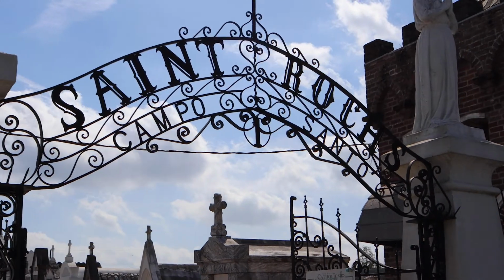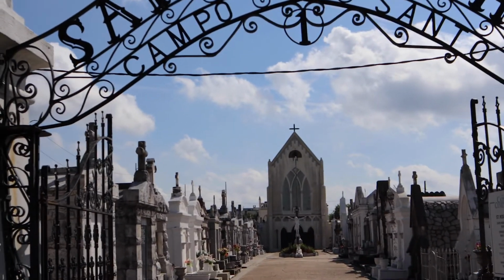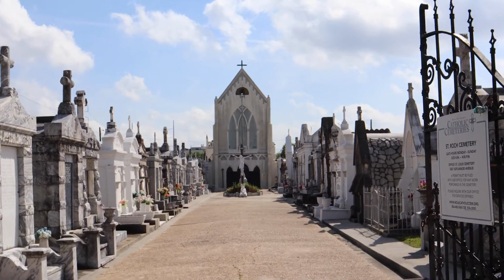Jumping to a different part of town, one of the most memorable cemeteries in the city is St. Roch Cemetery No. 1. It's another Catholic cemetery, and besides just being beautifully designed, it also has a Gothic chapel built into it, plus statues representing the Stations of the Cross. It's in a residential neighborhood, but visitors to town are likeliest to find themselves near it while spending time in the Marigny or Bywater neighborhoods.